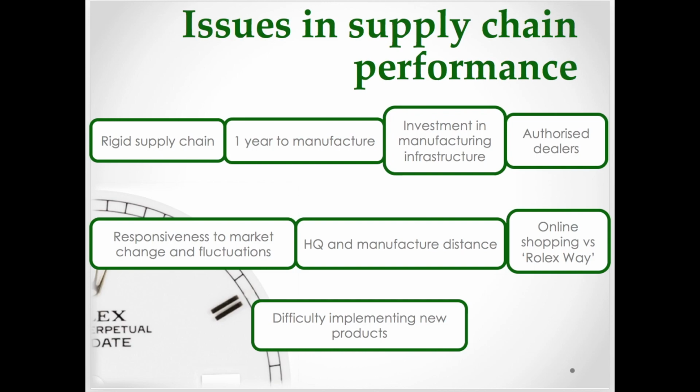All of these issues combined means that it's difficult for Rolex to implement new products in their range. This means that they are missing out on attracting potential new clients and customers in certain segments who seek the newest and most fashionable products, especially in the luxury segment.